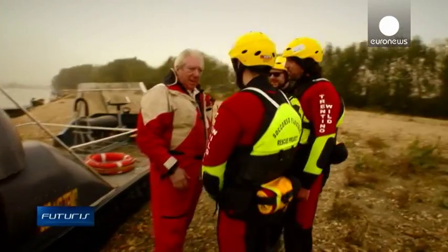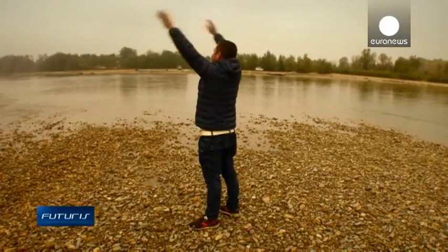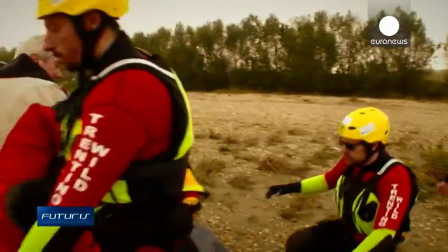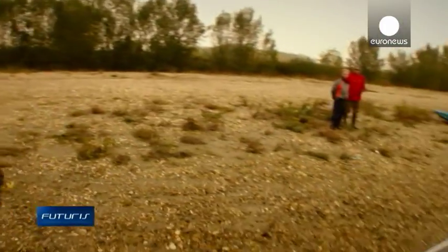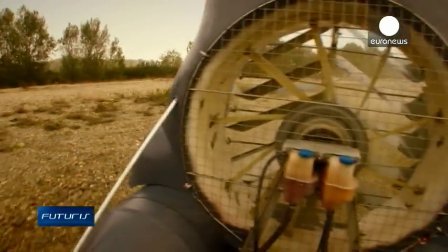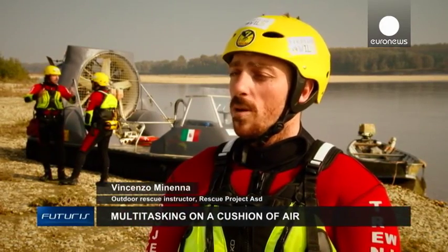This hovercraft can be used in environmental research or to survey oil spills, for example. But it can also be used for rescue, as in this simulation. The hovercraft can help us when we work on the river, at sea, and above all in floods.